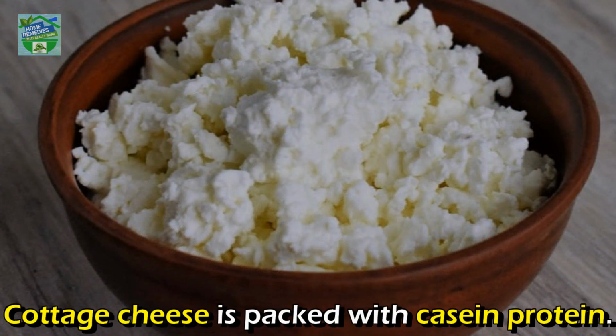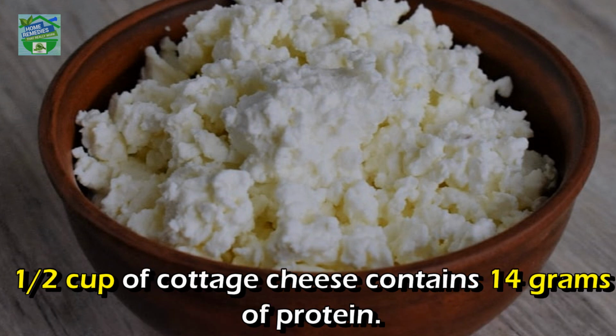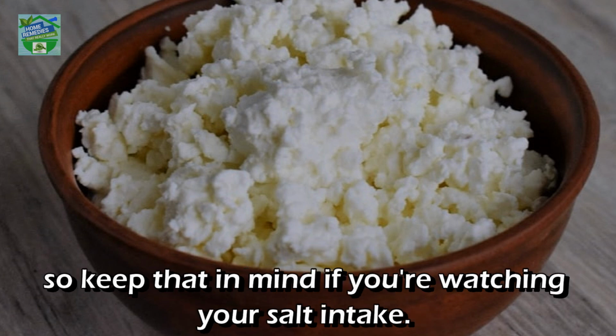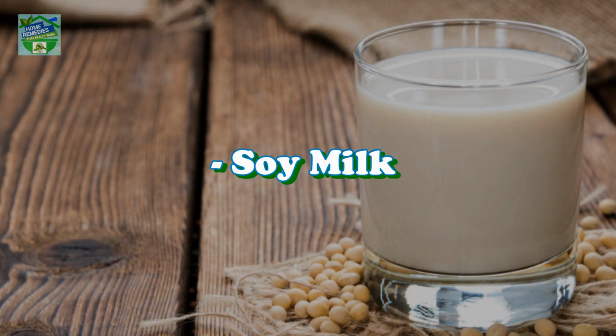Cottage cheese. Cottage cheese is packed with casein protein. Casein is slowly absorbed, promotes muscle gain, and helps prevent muscle breakdown. 1/2 cup of cottage cheese contains 14 grams of protein. Cottage cheese is a little higher in sodium than Greek yogurt, so keep that in mind if you are watching your salt intake.